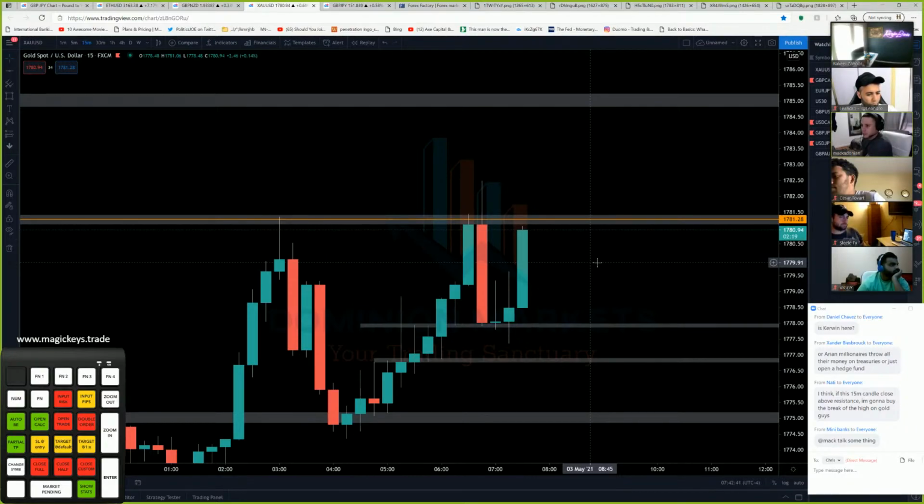Let's see what GJ is doing. GJ looks like it's rejecting the 150.900 area, so might get a pullback at 8 a.m., grab more liquidity, continue up, break above that area.